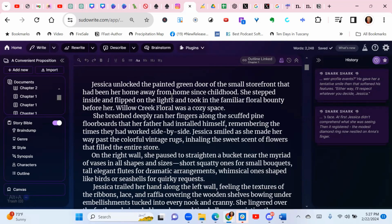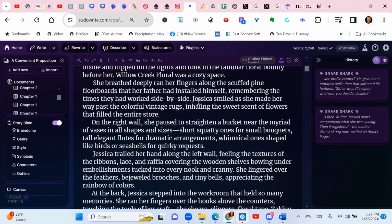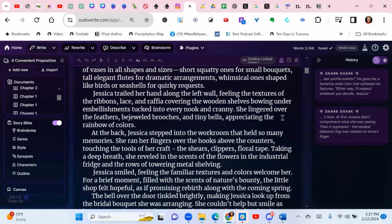But here we have unlocked the painted green door, home away from home, childhood, flipped on the light. She talks about the floor and building it with her father. She talks about the wall. She's touching objects and straightening them. So we're seeing all that. Now, this is the opening of the book. We don't know who she is. We do know, apparently, this is her shop because we've already said that. But at this point, the reader doesn't care.